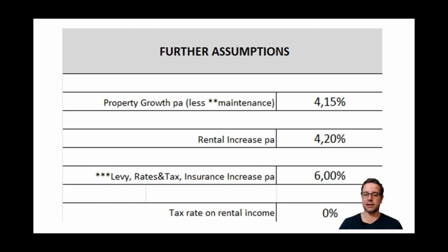Even with 0 tax, the property might not be such a good investment compared to an alternative investment. So I'm going to open the Excel file now to show you the investment side of things. A lot of you are interested, how does that work? It's an endowment. Endowment means the investment is taxed inside the investment. It's not taxed in your name, so the tax is already deducted.